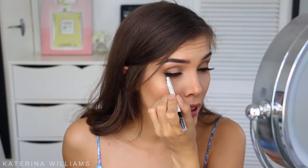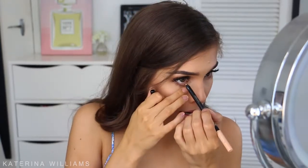Now these next two steps completely depend on how much time I have left. Normally if I'm running late, I will completely skip these, but if I have time, I like to take a black eye pencil. This one is by Too Faced, and I'll just line my tight line with this. Then I'll take a skin toned eye pencil. This one's by Eye of Horus, and I would just line my waterline.